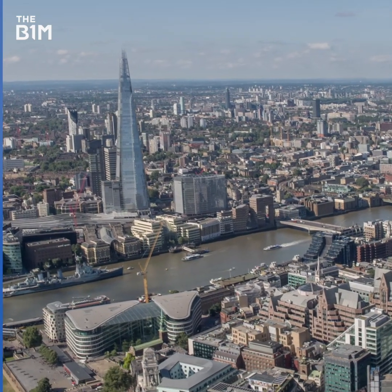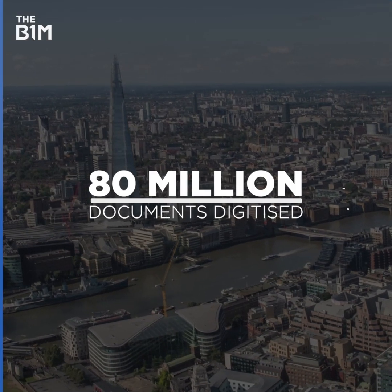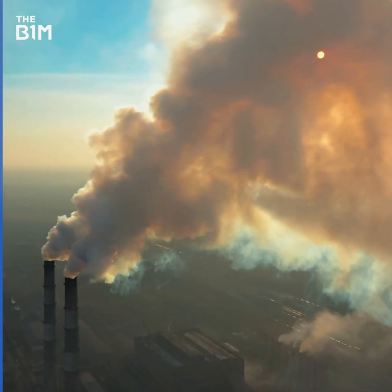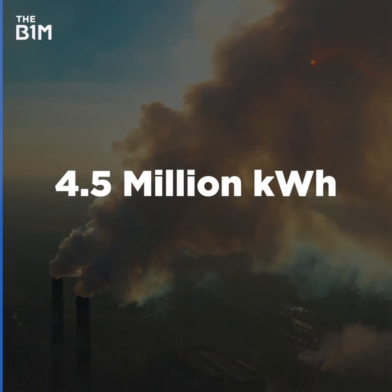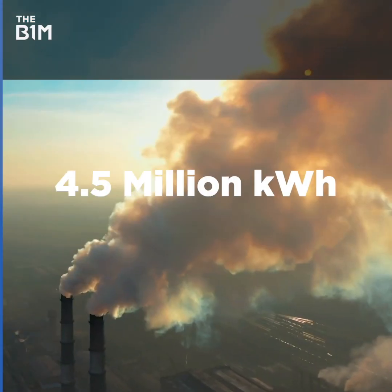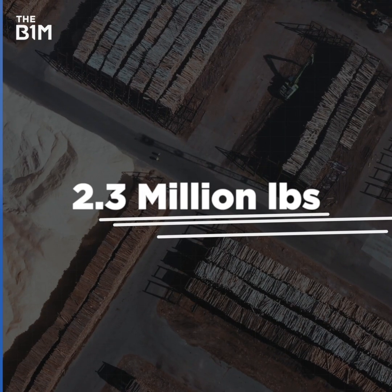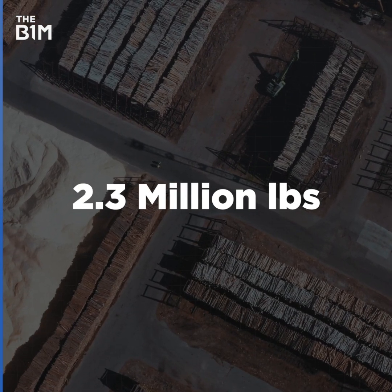Last year, Bluebeam helped the construction industry digitise 80 million documents online. And creating this many documents digitally instead of using paper saves around 4.5 million kilowatt hours of energy and reduces greenhouse gas emissions by 2.3 million pounds.